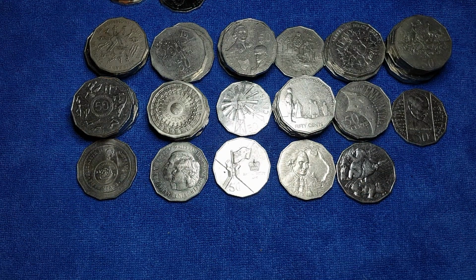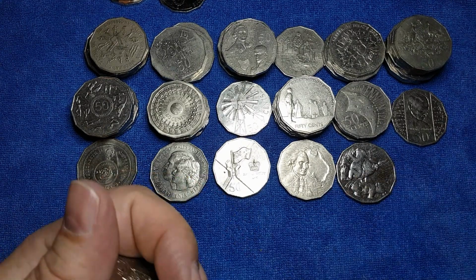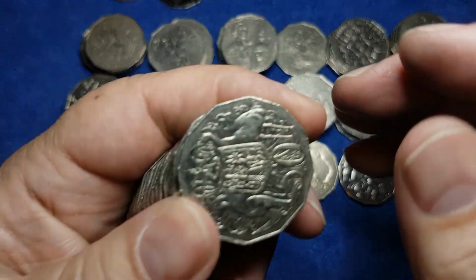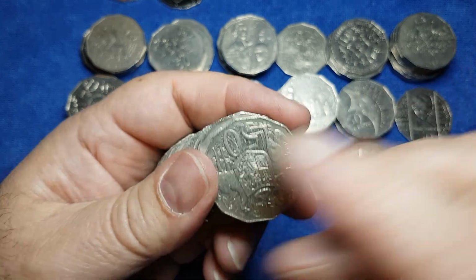So a number of commemoratives, a few good keepers for my collection. Nothing for the book, but we're only trying to find one coin for the book. But no state coins, which is a bit of a shame. Until now, let's not give it up before we've gone through the last little pot.